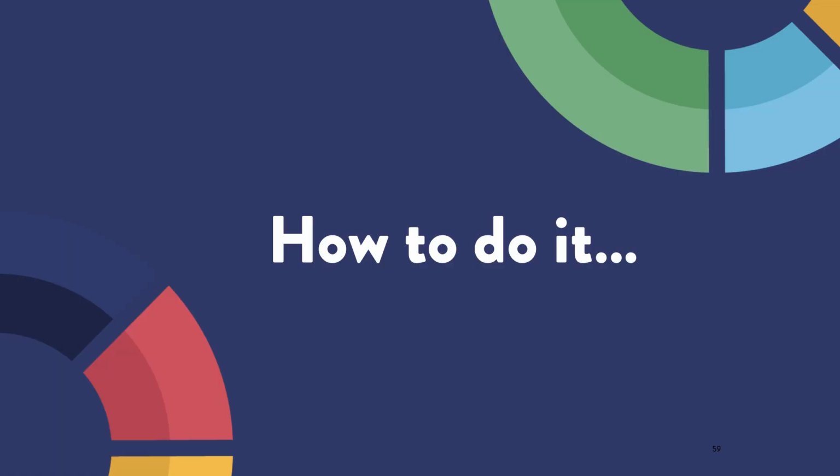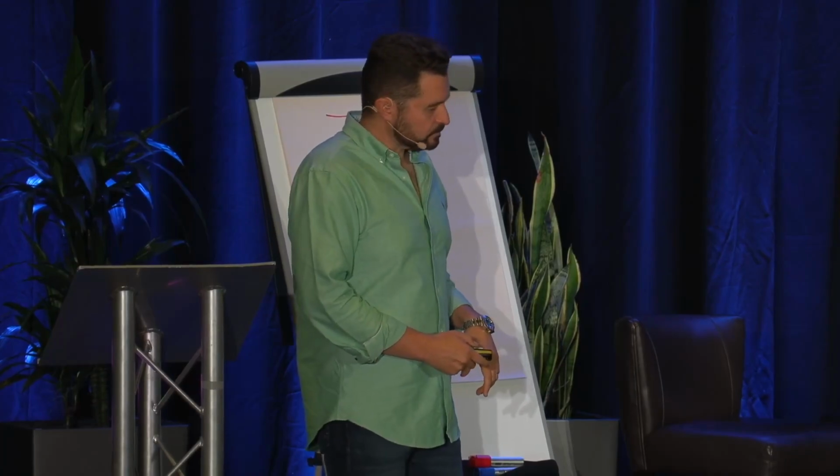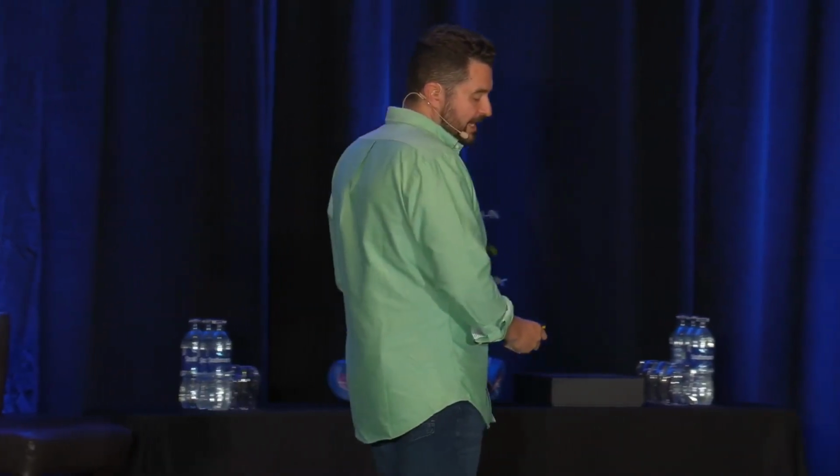I better take it. So let's go through the four keys for getting a high-performing scorecard campaign so you can sort out lead generation once and for all. So the first thing is the landing page. And a really important part of the landing page is giving your scorecard a name.